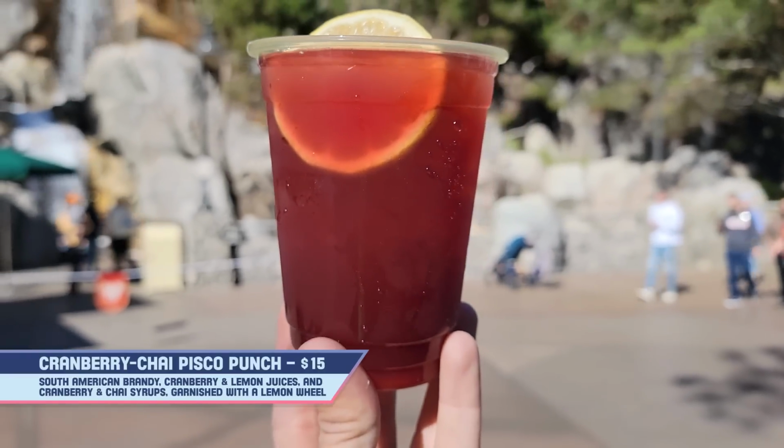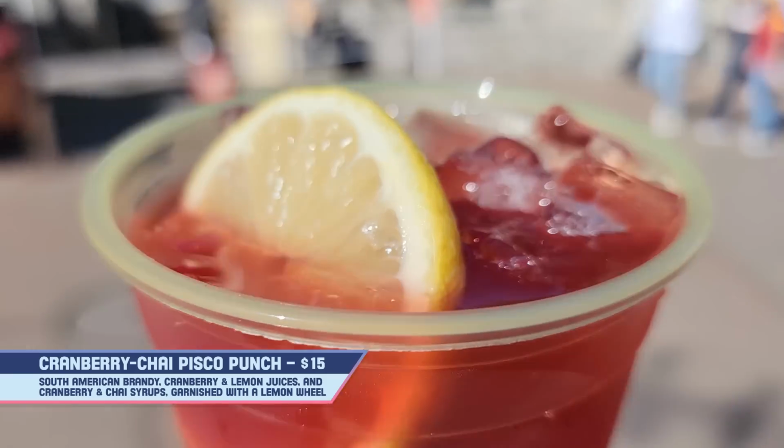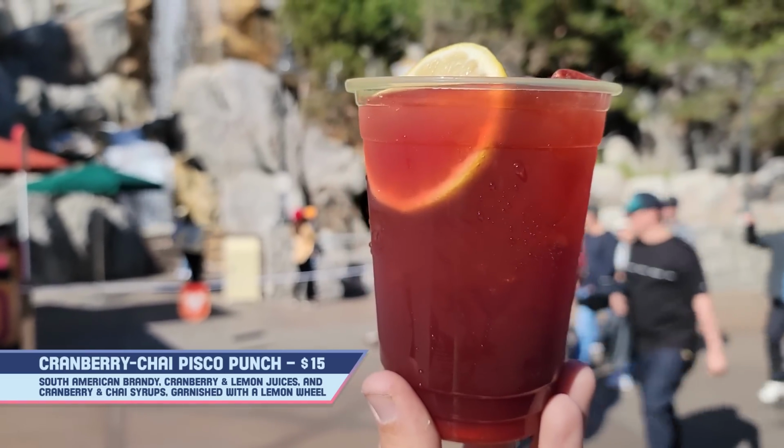The only other things we have here are drinks. So, first up, we have the Cranberry Chai Pisco Punch. I always like Pisco. This is South American brandy, cranberry and lemon juices with cranberry and chai syrups, garnished with a lemon wheel. So that's what this is right here. It's very red, and the red and the lemon is a very nice picture for Instagram.